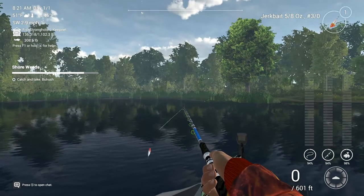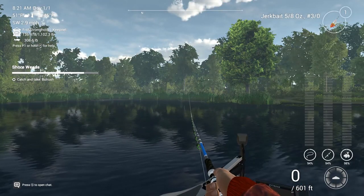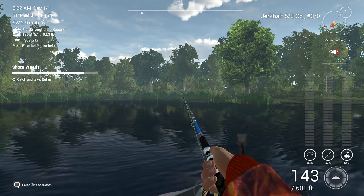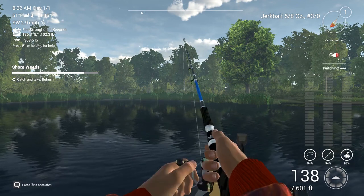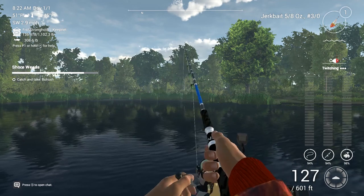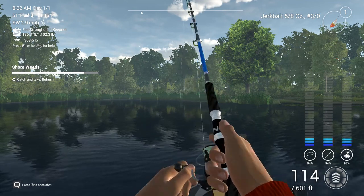And if you have any games that you would leave a recommendation for, I don't play all the fishing games. I have played Ultimate Fishing Simulator. It's a good game. In fact, they had the bass boats and the trolling motors and all that before Fishing Planet had it.